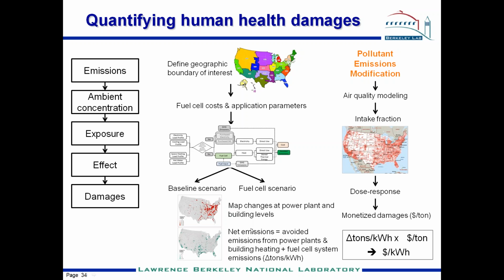And so we calculate the net emissions. So these are avoided emissions from power plants. These are generally modeled at the stack level, so at some height, smokestack level. And then at the ground level, the net emissions change for building heating, and then any additional emissions from the fuel cell system itself. And so these translate into a change in tons per kilowatt hour in emissions from each kilowatt hour from the fuel cell. So this is like a change in kilograms of SOx for every kilowatt hour of the fuel cell.